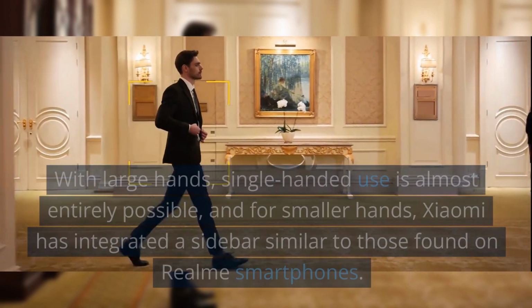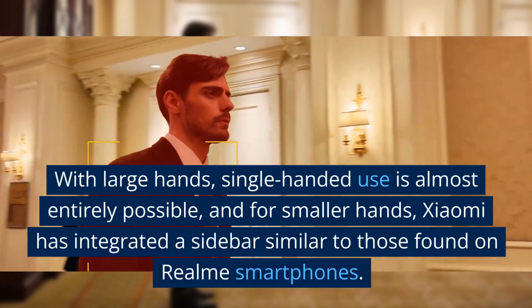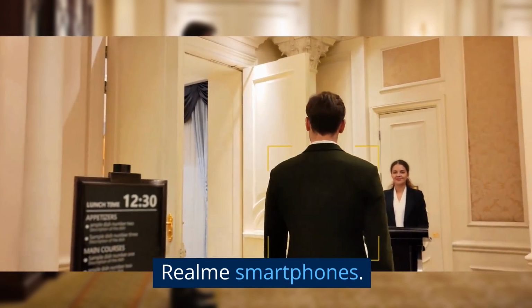of size. With large hands, single-handed use is almost entirely possible, and for smaller hands, Xiaomi has integrated a sidebar similar to those found on Realme smartphones.